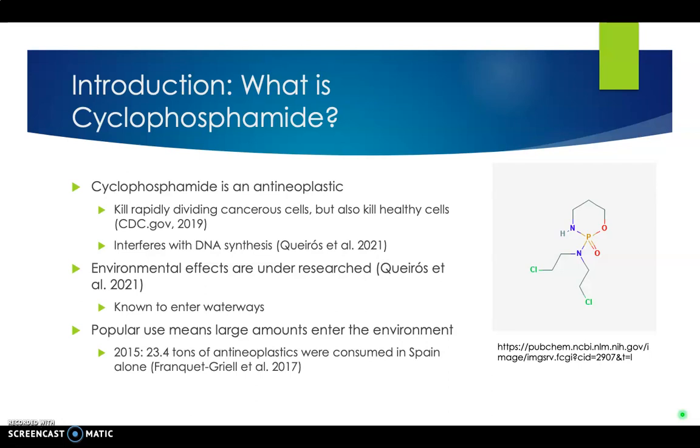How it works is it rapidly kills dividing cancerous cells, but it also targets healthy cells, and it kills these cells by interfering with their DNA synthesis. It comes in a few different forms. You can get it in liquid, like injections, or people also take them as pills as well.